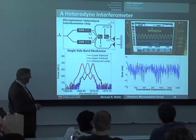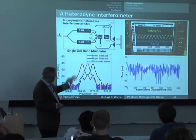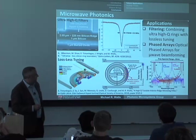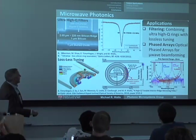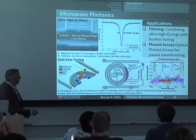This just shows the single sideband modulator performance: we can shift our frequency plus or minus by something like 10 gigahertz. Just quickly, I think a compelling area to look into is microwave photonics. There are many reasons for this, but one reason is that you can tune your filters very effectively.